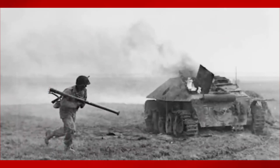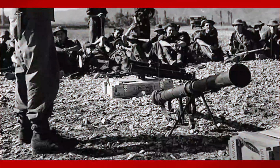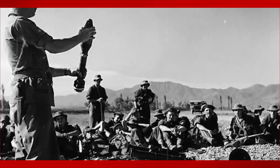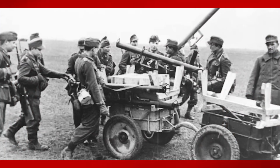The psychological effect was immediate. Soldiers no longer faced tanks with hopeless terror. They had something small, portable, and deadly. For the cost of 1 Sherman tank, the U.S. Army could buy thousands of launchers and tens of thousands of rockets. In an industrial war where numbers mattered, the bazooka embodied American mass production at its finest.